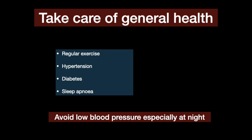One more thing is, if the patient is taking antihypertensives at night time, it should be requested to the physician who's treating the patient to avoid that, because there is a high chance that the patient can develop an episode of low blood pressure at night time. And patients who have problems of snoring should definitely consult a pulmonologist to rule out a condition called obstructive sleep apnea, which is known to cause progression of glaucoma in spite of all the treatment.